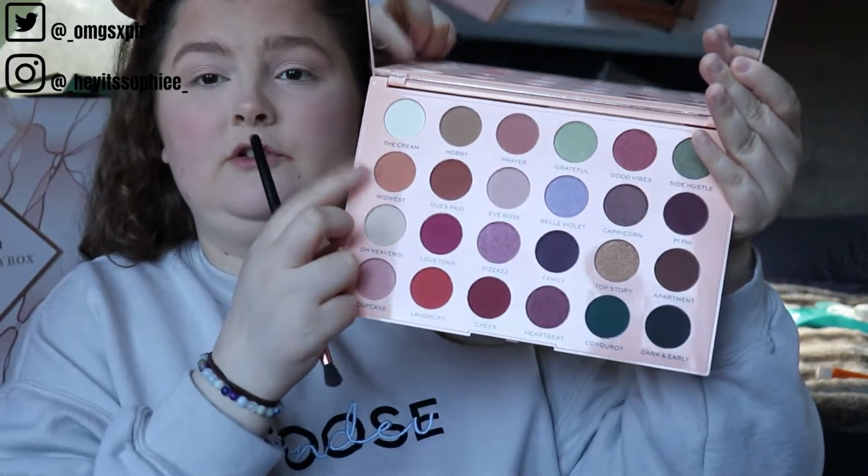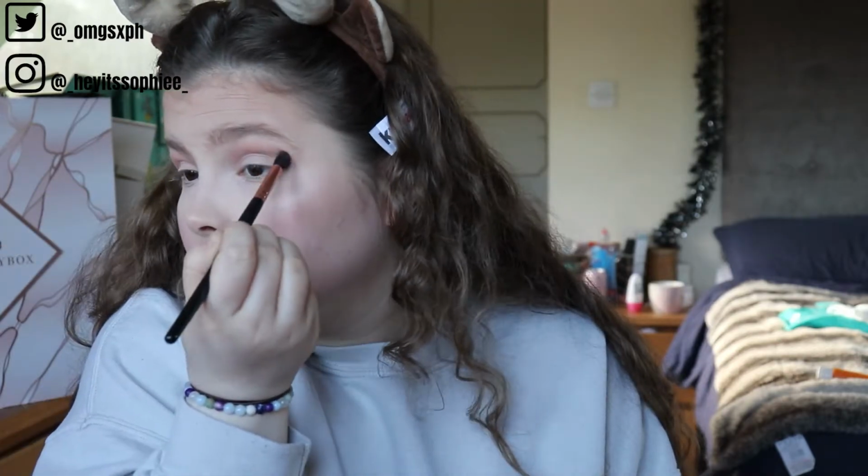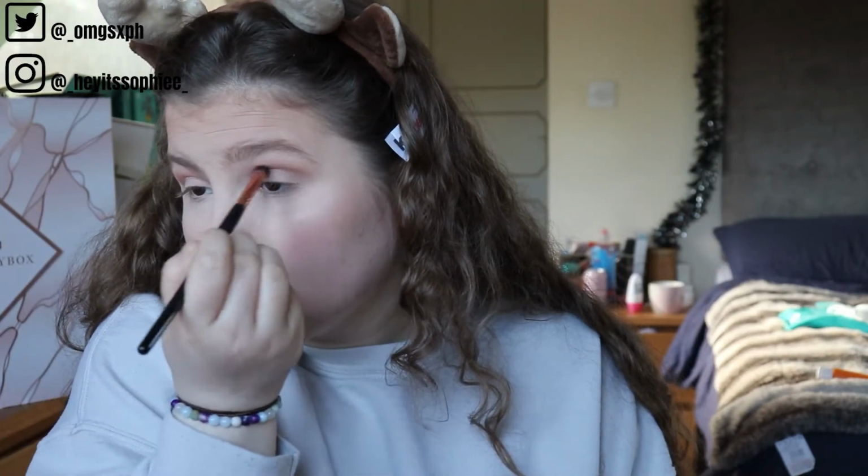So I'm going to go with a big fluffy brush. I'm going to go in with Midwest, which is this transition shade here. I'm just going to brush that all over my crease and blend it out a bit. Okay, well, it's very pigmented and it blends like a dream. So that is the transition shade. I'm going to zoom you in.